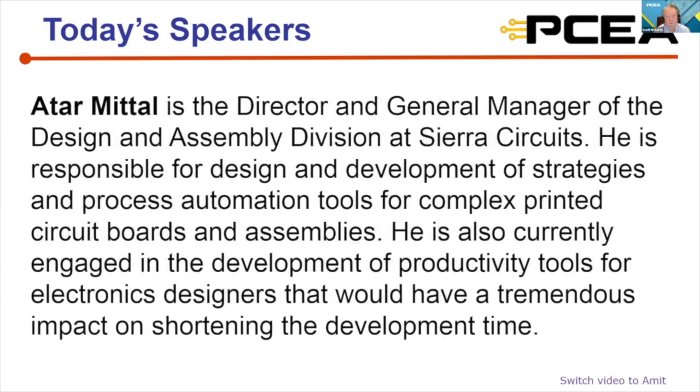Along with him is Atar Mittal. He's the director and general manager of the design and assembly division at CR Circuits. He's responsible for design and development strategies and process automation tools for complex printed circuits and assemblies. He's also currently engaged in the development of productivity tools for electronics designers that would have a tremendous impact on shortening development time. So Amit, take it away.